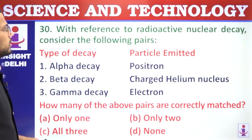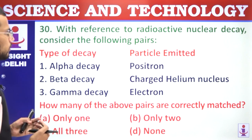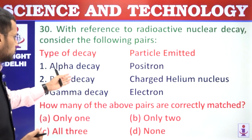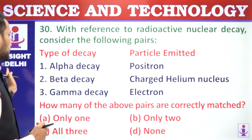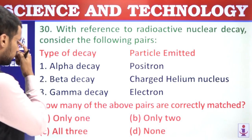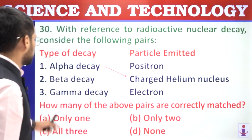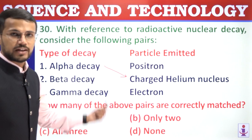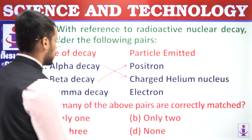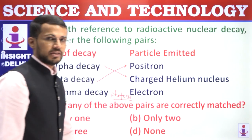With reference to radioactive nuclear decay, consider the following pairs. Right, so when radioactive nuclear decay occurs, there would be emission of various emissions or radiations. We have on one hand types of decay and on other particles emitted. First, alpha decay. When alpha decay happens, there is emission of charged helium nucleus. When beta decay happens, there would be emission of electron or positrons. When gamma decay happens, there is emission of photons. High energy photons would be emitted.